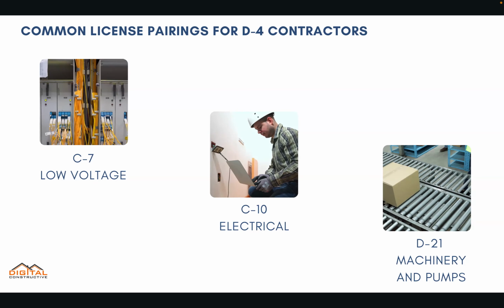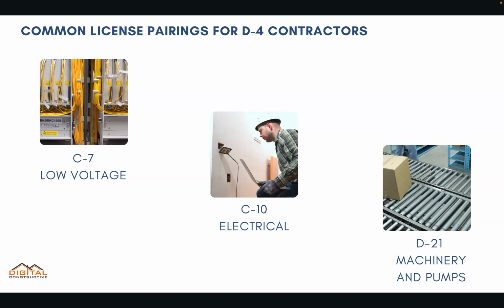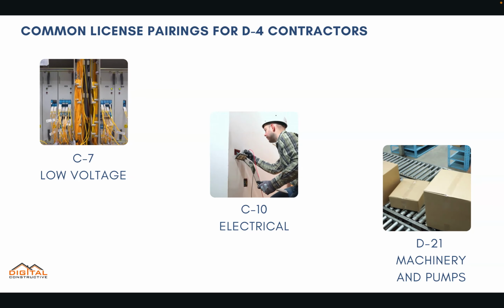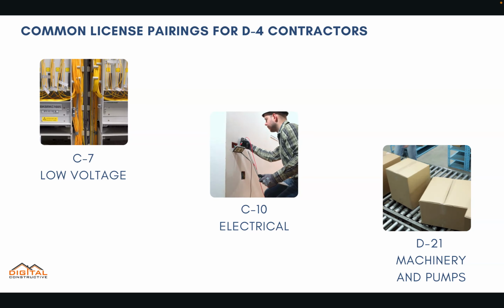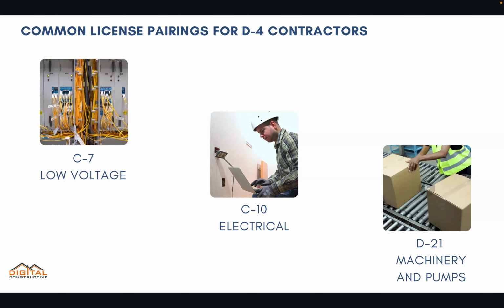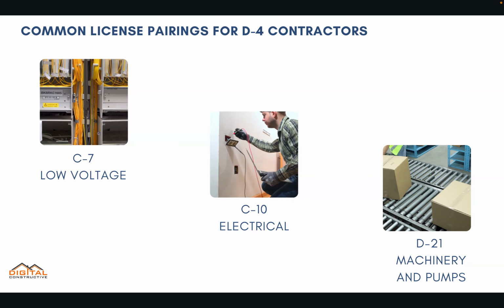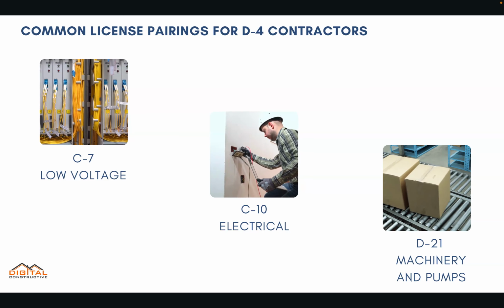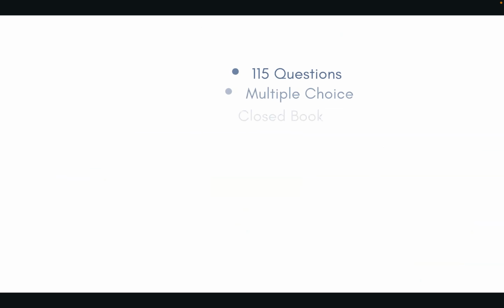Now, in the state of California, you can hold multiple contractor license classifications. The most common additional license that D4 contractors hold is a C7 low voltage or a C10 electrical or a D21 machinery and pumps. In order to get an additional classification, you have to have experience in that particular trade. We've got more information about holding multiple contractor licenses in California on our website. You definitely want to check that out if you're interested.